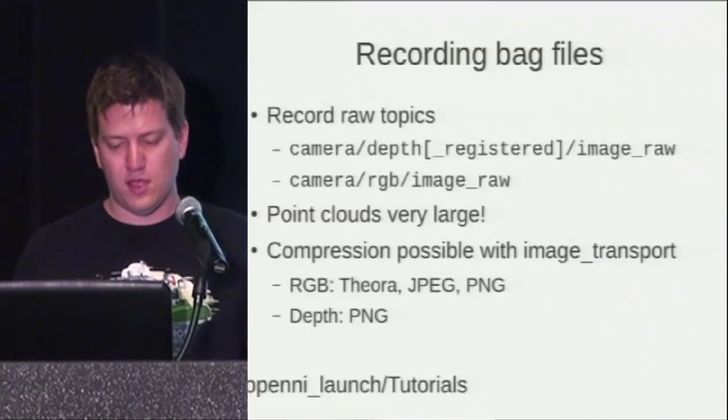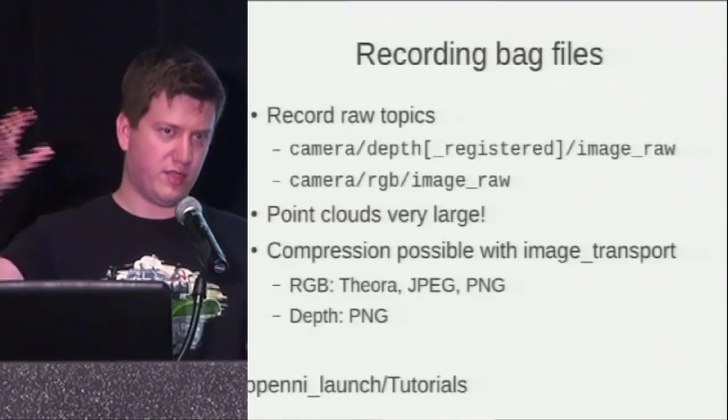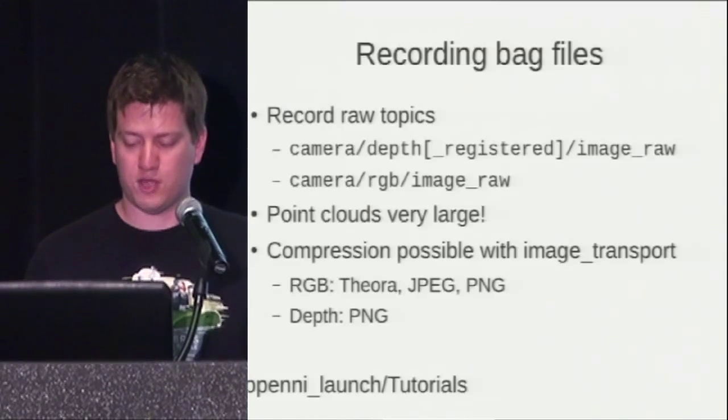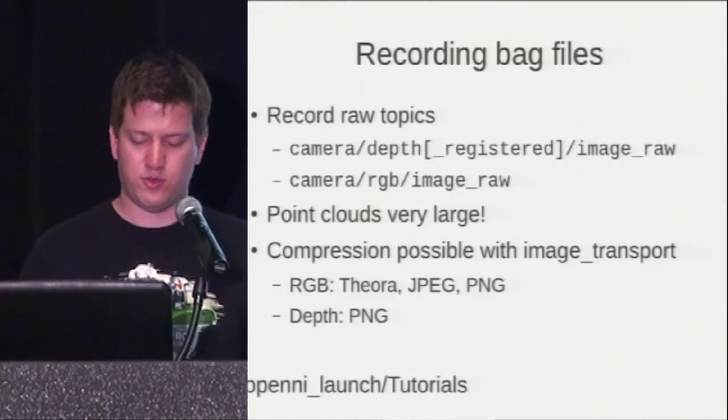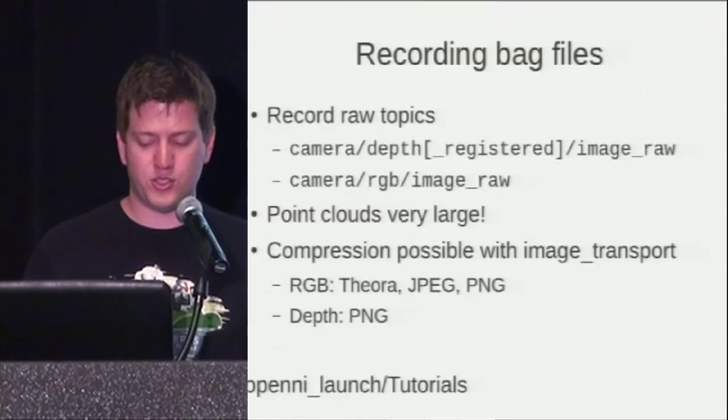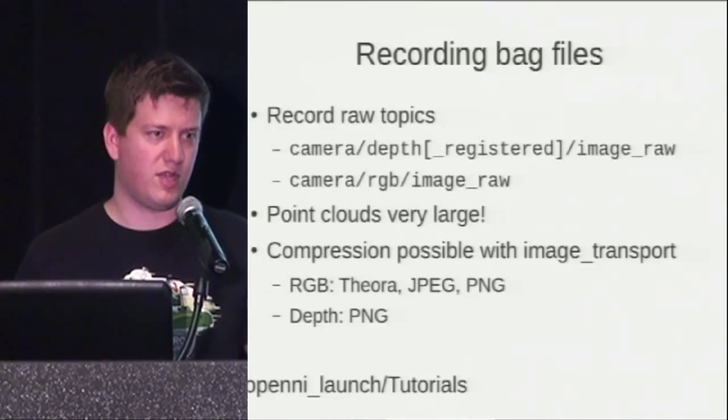handleable. And if you really want to bring that down even further, you can use the compression facilities offered by Image Transport. So with the RGB, you can use whatever compression you want. With depth, the only suitable thing we have is PNG for lossless encoding.